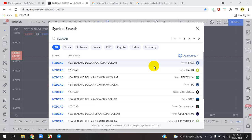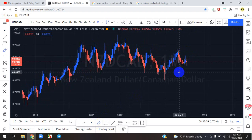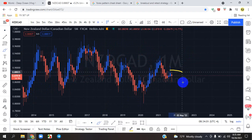Okay, guys, we are marking up NZD, CAD. Take a look at what's going on in the market. I'm going to head over to price. Price action, last candle in the market.